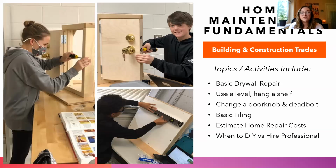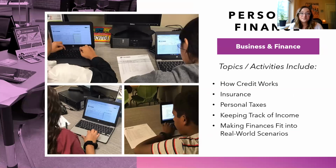For construction, one of our most popular units is home maintenance fundamentals. And so this is kind of a little bit of everything. You can see students here are working on changing out a doorknob and deadbolts. They also learn how to use a lot of tools. So hammers, screwdrivers, levels. How do you tell where there's a stud, right? How do you hang a shelf? How do you repair drywall when you're done renting an apartment? You need to move out and get that security deposit back. So a lot of real world skills, but it also introduces students to careers related to this and lets them know that if they like working with their hands, they can make money in a lot of different great ways.